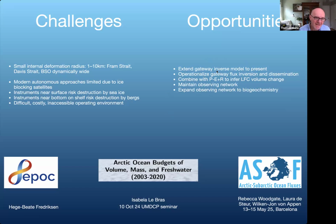It's essential that we extend this gateway inverse model to the present. So it ends in 2010, but we have data till 2022 right now. That is underway, but it's taking some time. So there's a project in Europe called EPOC, which stands for Explaining and Predicting the Ocean Conveyor, and Hege Birte Fredriksson is doing this extension of the inverse model to present. So I'm hopeful that within a year or two, we will have a time series that runs all the way through the 2010s. And then we need to operationalize that inversion, synthesis, and dissemination process so that we don't, as a community, have to wait for 10 or 12 years and a particular project getting funded in order to get this update. It needs to be turned around on a timescale of months or so, I think.